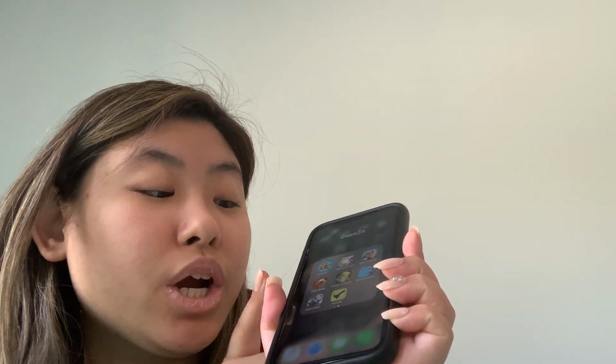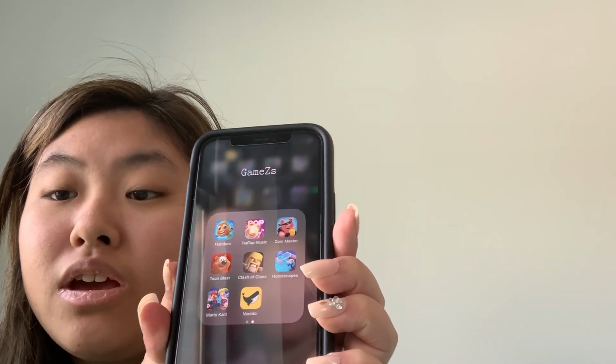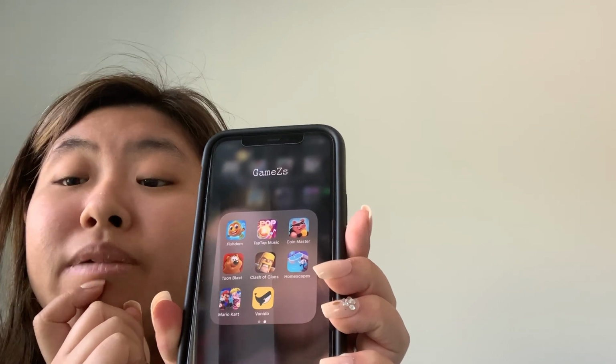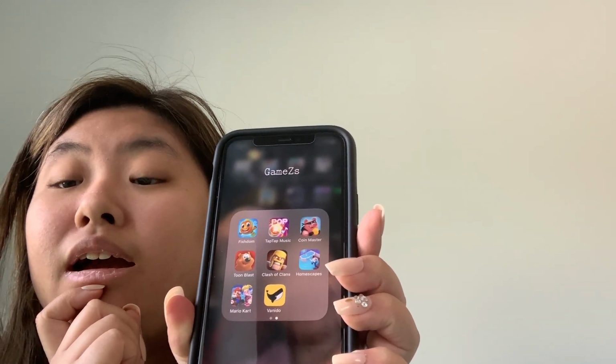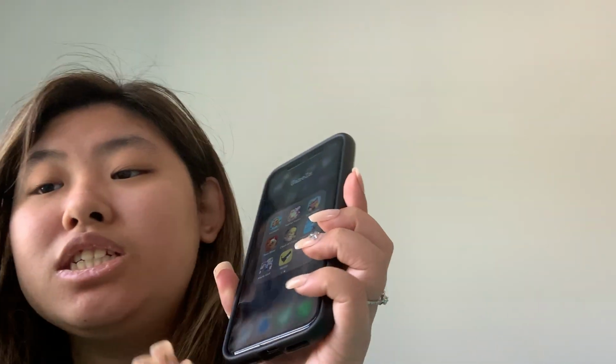Fishdom, Tap Tap Music, Coin Master. Sorry, I'm not even showing you. Yeah. I have Fishdom, Tap Tap Music, Coin Master, Toon Blast, Clash of Clans, Homescapes, Mario Kart, and Venito. It's basically just a singing app that will teach you how to sing.